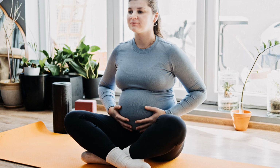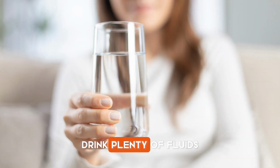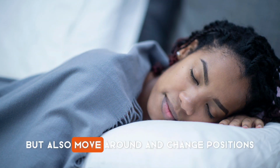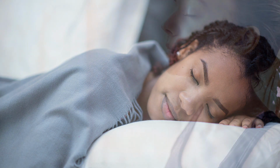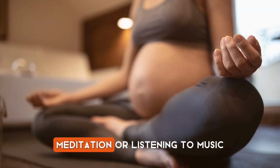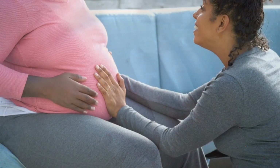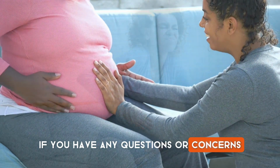Some things that can help you cope with early labor are: drink plenty of fluids and eat light snacks to keep your energy up. Rest as much as you can, but also move around and change positions to help your baby descend. Try relaxation techniques, such as breathing exercises, meditation, or listening to music. Take a warm bath or shower to ease the discomfort. Call your healthcare provider or doula if you have any questions or concerns.